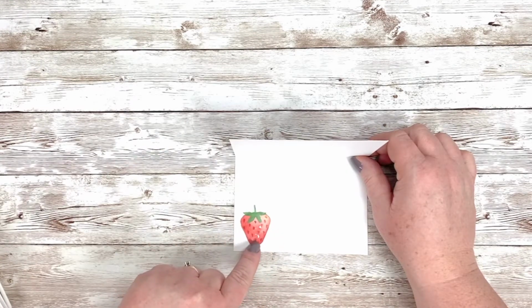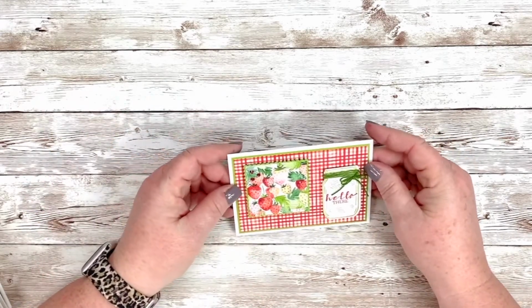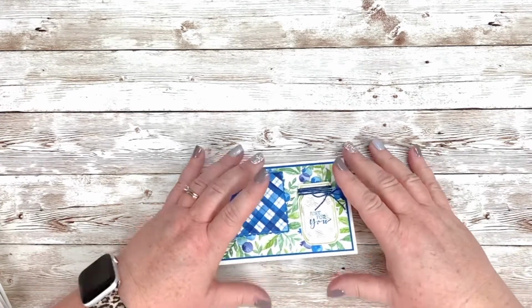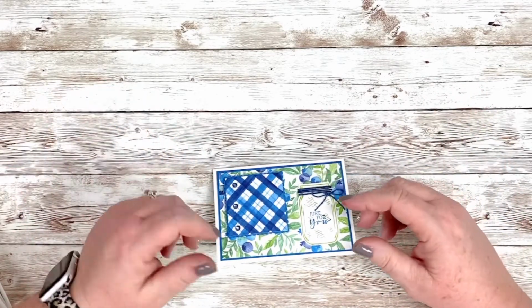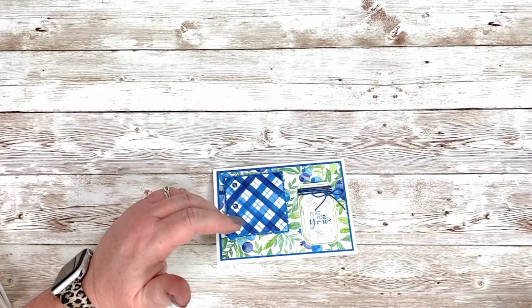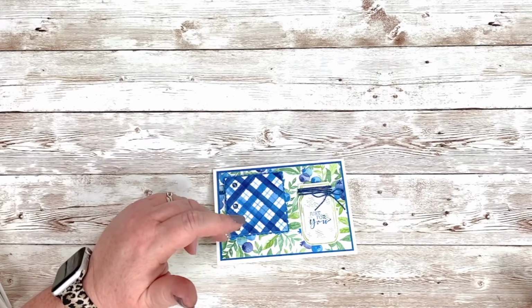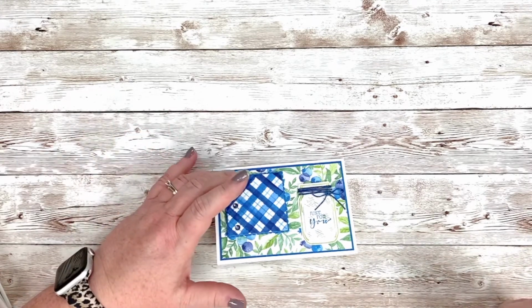Inside, I took one of the strawberries from the Designer Series paper and I just fussy cut it out. I thought that it was super cute and I could have used the punch, but the punch would cut off the top. I could have done both, but just for the sake of time and doing these a little bit more quickly, I utilized that tool. They are both tools from Stampin' Up. You get to choose. Do you want to stamp and punch? Do you want to use the images that are there and punch them or cut them out? I could have punched the strawberry and then made a top for it, but I just thought I would go ahead and fussy cut the whole thing out.